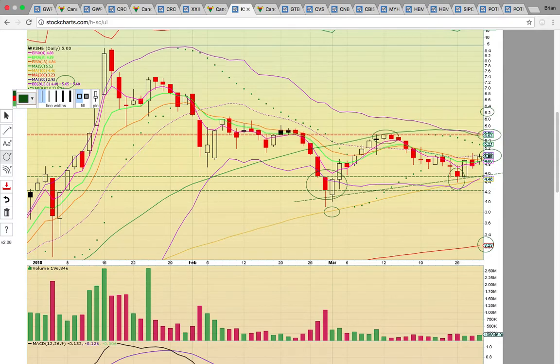So you want to see a break above resistance. A break above this 50-day simple moving average should be a signal that it finally wants to head higher. So keep an eye on Kush Bottles.